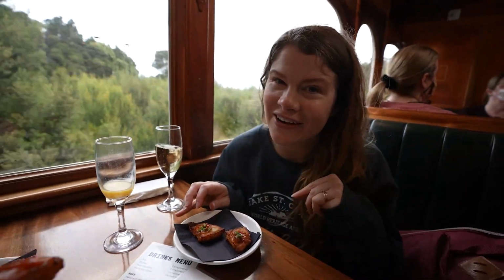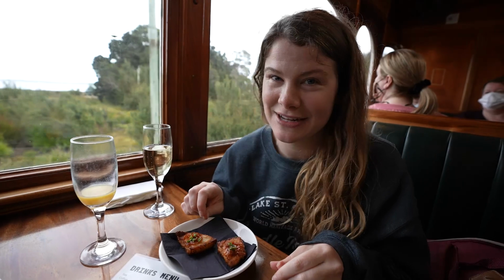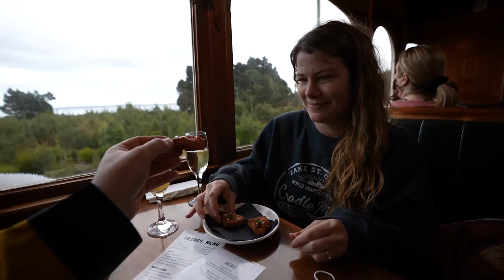So all day on this train, they're serving multiple courses. So our first one is a little potato cake with tomato relish on top. It looks so yummy. Cheers. Cheers.